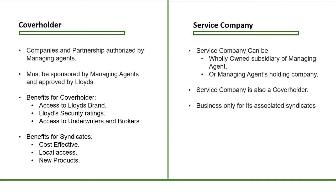Okay, let's see some of the basic definitions and differences between the cover holder and service company. In a cover holder setup, the managing agents authorize another company or partnership to enter into contracts of insurance on behalf of the syndicate managed by them. The cover holder does not belong to the managing agent or the managing agent's parent company, and is a separate business entity altogether. You might be confused, so let me say it again. The syndicates are managed by a managing agent, and in a cover holder setup, the managing agent delegates underwriting authority to cover holders on behalf of the syndicate managed by them.